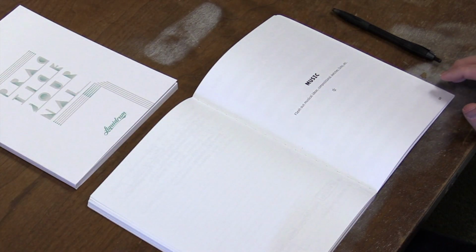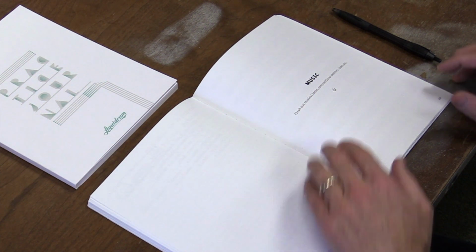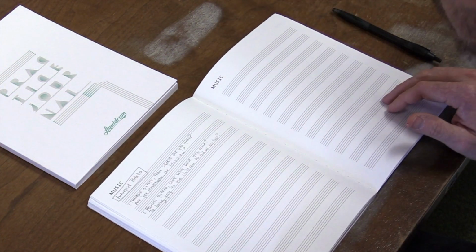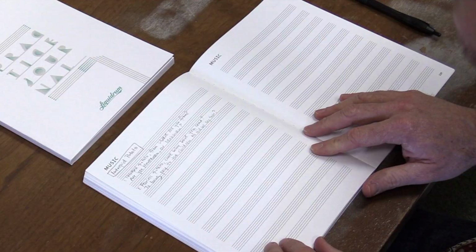And the final section is music. Here you can flesh out musical ideas, compositional sketches, licks, etc. Now, I didn't use this section as much as I probably should in the fall. Really, all I did is write the lyrics for a new song I'm composing called Intrepid Potato. Hopefully I'll bring that to you guys in the near future.